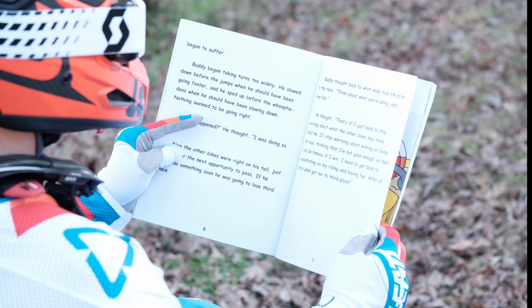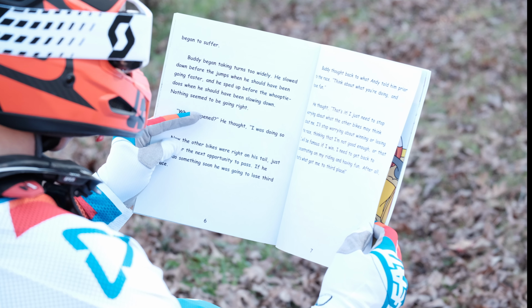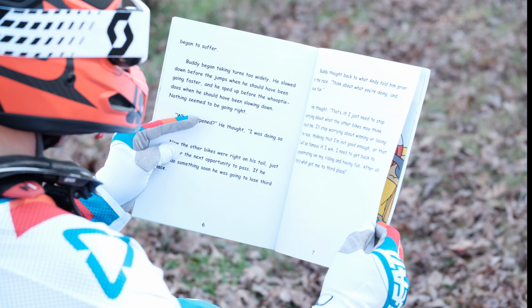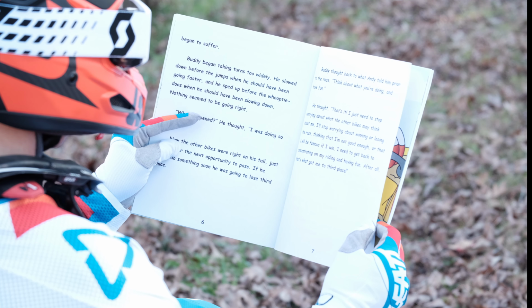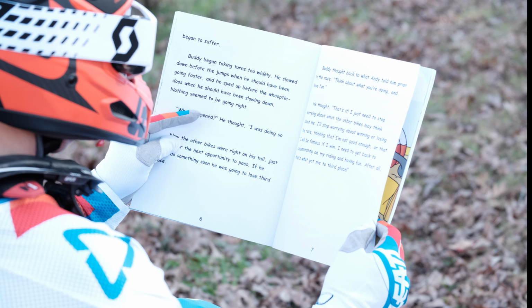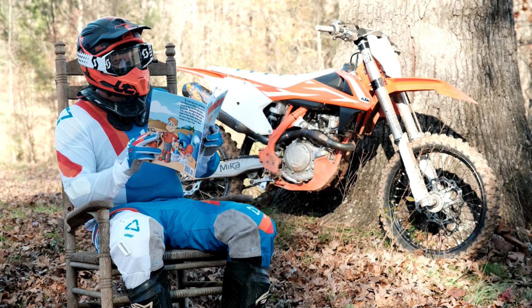Buddy thought back to what Andy told him prior to the race. Think about what you're doing and have fun. He thought, that's it. I just need to stop worrying about what the other bikes may think about me. I'll stop worrying about winning or losing the race, thinking that I'm not good enough or that I will be famous if I win. I need to get back to concentrating on my riding and having fun. After all, that's what got me into third place.